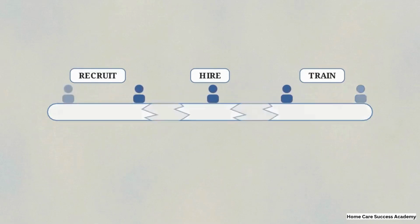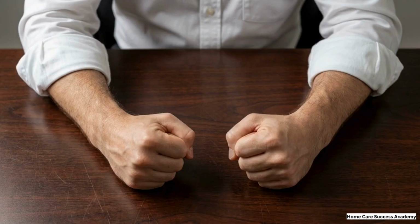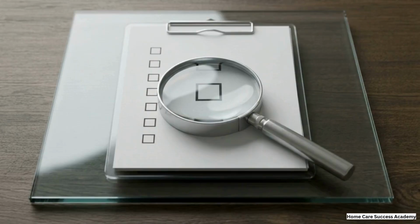It's the HR leak, a series of minor, almost invisible administrative gaps that drain your time, your capital, and your best talent. To stop the bleed, we have to look past the external labor market and put every step of your internal administrative pipeline under a microscopic audit.